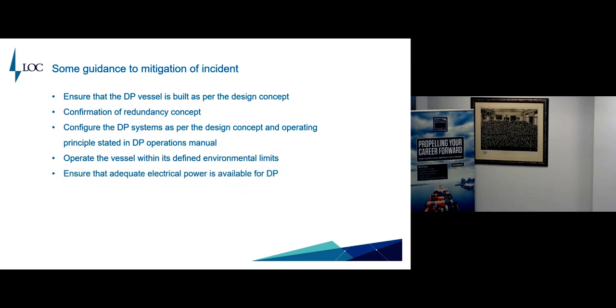And then there is again the electrical power. Afterwards, you might be connecting some other equipment to the electrical system. It may not be possible, but it can happen, and then the power system cannot deliver the power to the thruster to deliver the required thrust. That is again a problem. Then what is the ultimate result? Lose the position.